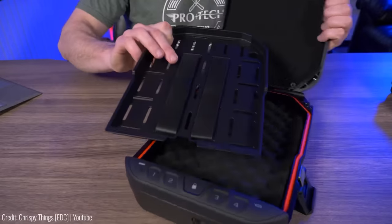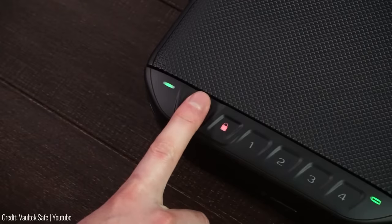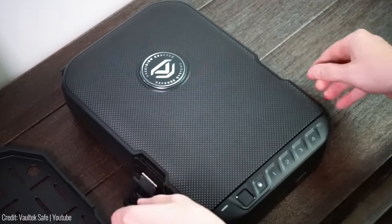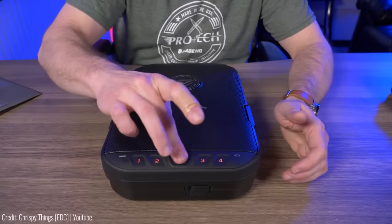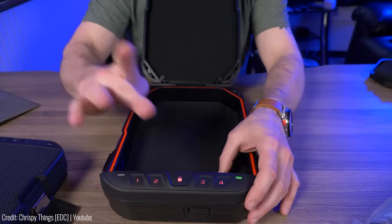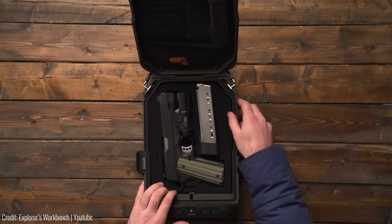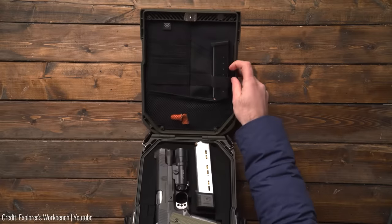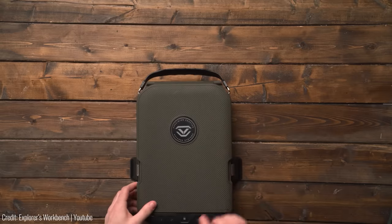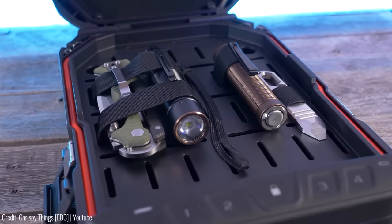But that's not all. The LifePod 2.0 also boasts cutting-edge technology, such as biometric fingerprint scanning, which ensures that only authorized users can access its contents. Plus, with Bluetooth connectivity and the Voltex app, you can monitor the status of your safe and even receive alerts if there's any suspicious activity. Whether you're storing cash, jewelry, firearms, or important documents, the LifePod 2.0 is the ultimate solution for all your security needs. For around $190, you can now protect your valuables like never before.